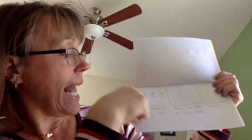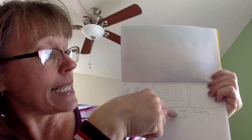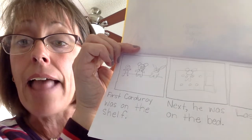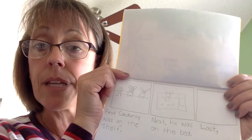The first thing that happened was Corduroy was on the shelf with all the other animals. Next, he was on that big bed trying to pull off the buttons. See, I haven't finished that picture yet. And then I'm going to say the last thing that happened to Corduroy in the story. I think my last event is going to be that Corduroy was hugging Lisa, because I think that is a special event and that's the very last thing that happened.